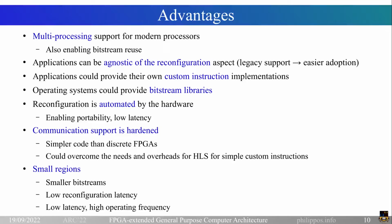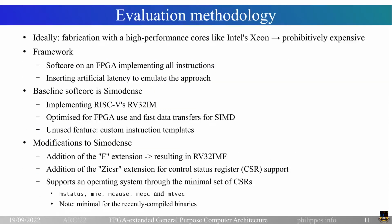Finally, as the communication circuitry is kept outside the FPGA area, smaller FPGAs are used. This is desirable because smaller regions mean smaller bit streams, lower latency of loading those bit streams, and a high operating frequency. By keeping the communication hardened, the code for implementing instructions can be kept simple, maybe avoiding the need for HLS. Before moving to the evaluation, we explain our evaluation platform.